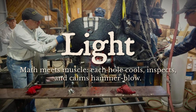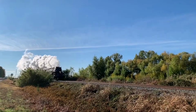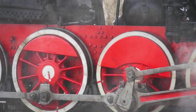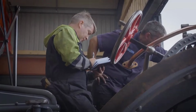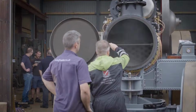But the principle never changed. Balance the wheel, cut only what is safe, and always respect the forces at play. The result is a machine that can run faster, last longer, and be trusted mile after mile. The holes in a steam locomotive's wheels are silent proof of the craft that keeps these iron giants alive, blending hard math with human skill in every turn of the steel.